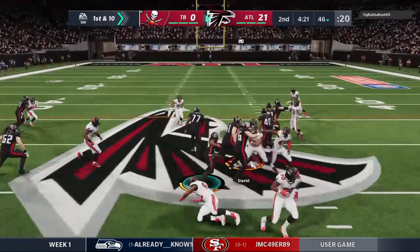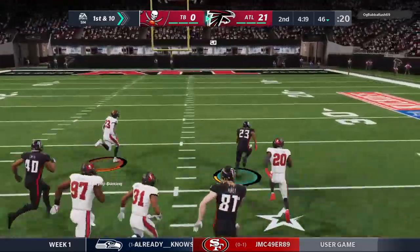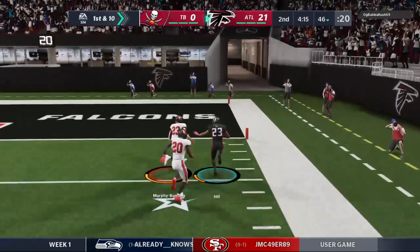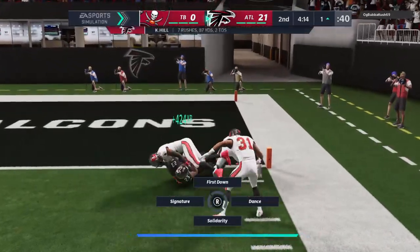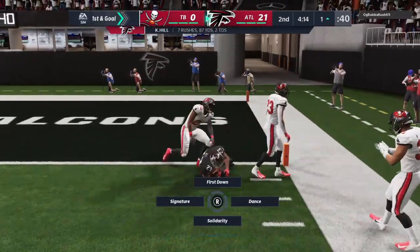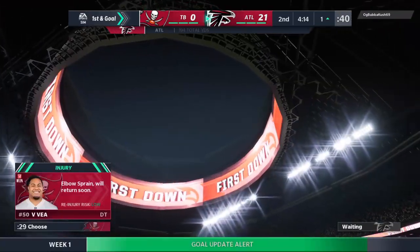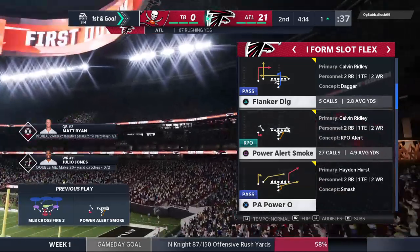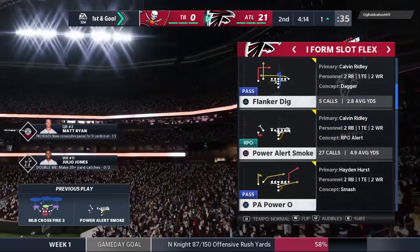Right back to him on first down. Breaks the tackle. He's got room to run. And he almost made it, but just short. Finally out of bounds, right down around the goal line. A big-time play there for the Falcons. 53 yards.